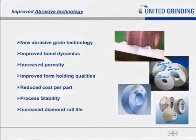But again, some of the elements of the wheel manufacturers, they improve bond dynamics, bonding of the grains, the porosity, and you see that picture, the upper picture there, you can see the very large pores in that wheel. Those are perfect for bringing coolant into the cut and removing chips out of the cut. I think they're an integral part of a successful creep feed continuous stress job. The ability to hold form, again, that's part of the bonding technology that allows us, again, back to the ability to dress less so we don't have to consume as much wheel.